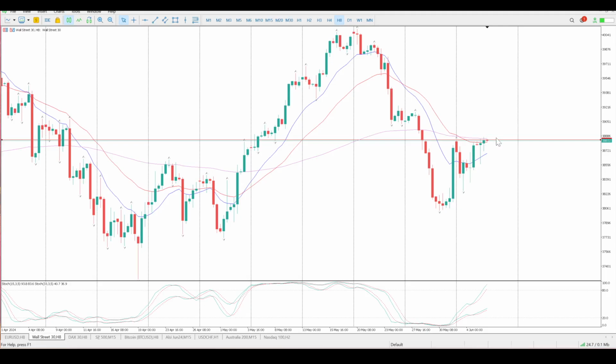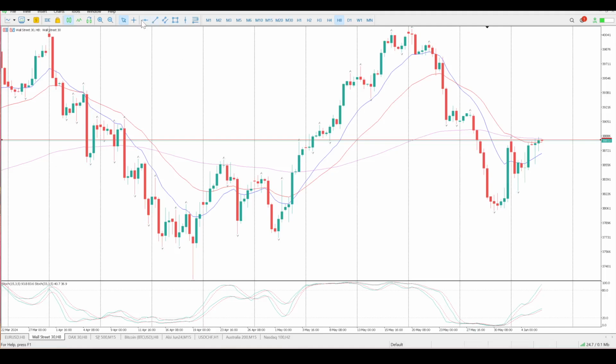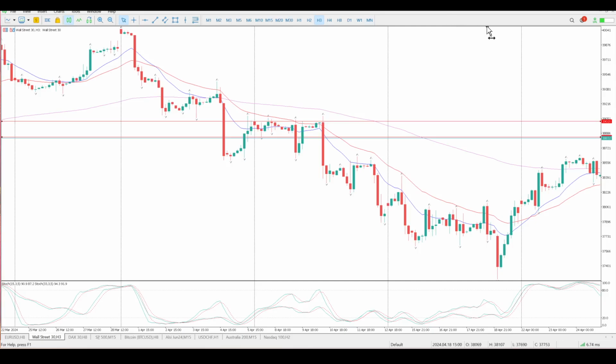This is starting to look like we're looking for some kind of rejection or a move to the downside, and 39,020 looks to me like the potential rejection. The other thing that is brewing here is a trend line rejection, or is it a trend line break? There's nothing really exciting happening here that indicates we are moving one way or the other.